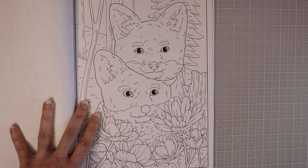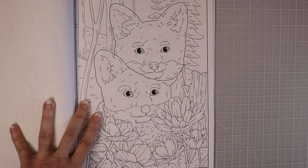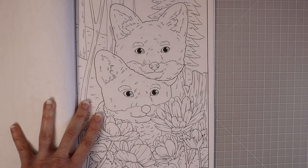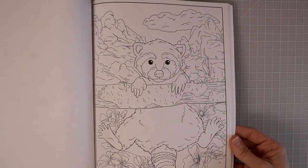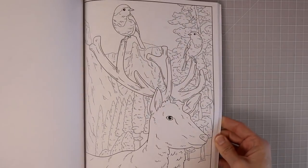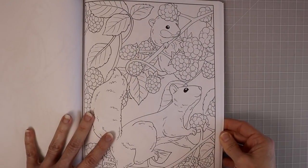I've done it many times, but you can see that they put all the little lines in here to use as a guide so that you can figure out exactly where to place your texture and in what direction to place your texture for the fur on the animals. I think that is really, really neat. Look at this adorable little guy here. Almost every single one of their pages are like that in this book too.